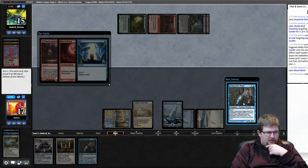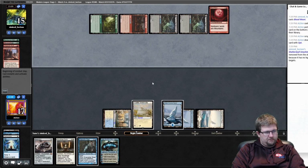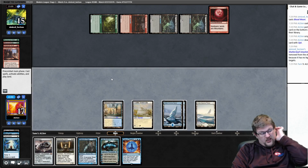Snap's okay. I think I'd rather have another counterspell or another queller or a land so I can have Stoneforge plus Snap Mana Leak. So I think I'm going to bottom. That one's close. Ooh, Jace is good. Oh my. Force Negation.